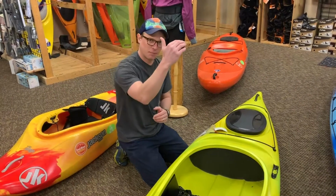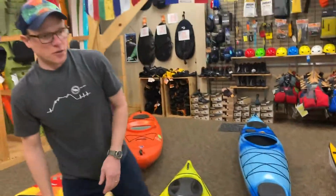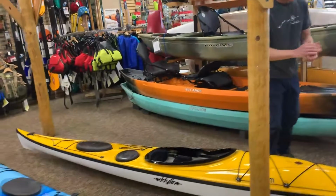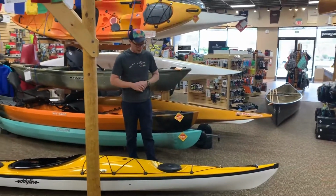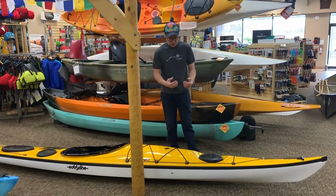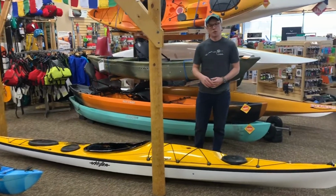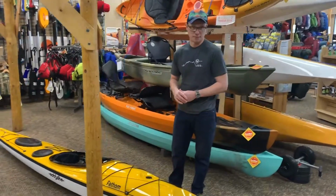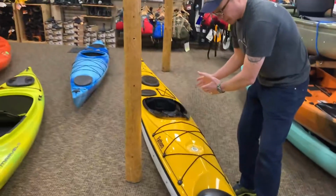Next, we're going to bring it up a little bit. We're going to talk about sea kayaks. These are for when we're going into larger water, larger lakes, ocean, things like that, where we want a boat that can handle large water, okay? And B, we're going to be able to pack a lot of different types of gear in here if we're doing multi-day trips.